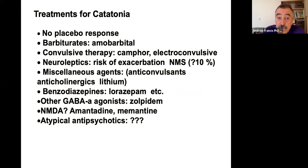So more generally, what about treatments for catatonia? There doesn't seem to be a placebo response. There's only one placebo-controlled trial, and it used an older drug, a barbiturate, amylbarbital, brand name sodium amytal. This study was done in the 1980s. It was a 10-minute study of intravenous response using a homemade rating scale for alertness, and it found a very similar phenomenon to what we found. But in that study, there was a placebo arm of saline infusions, which did nothing.